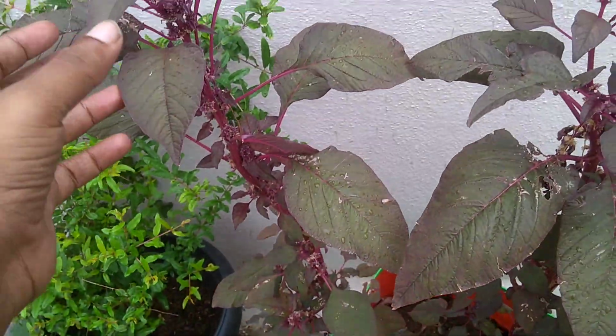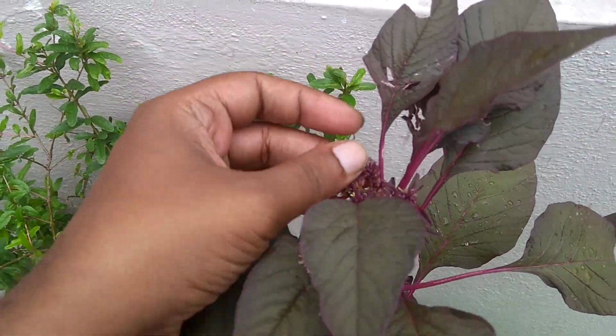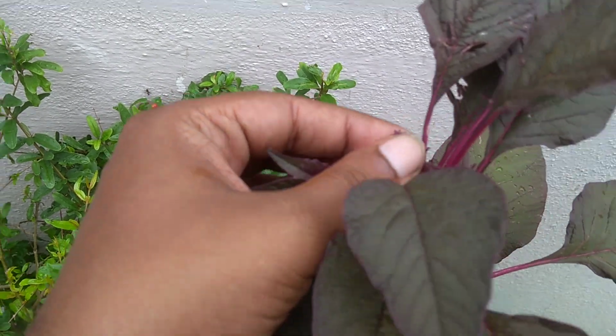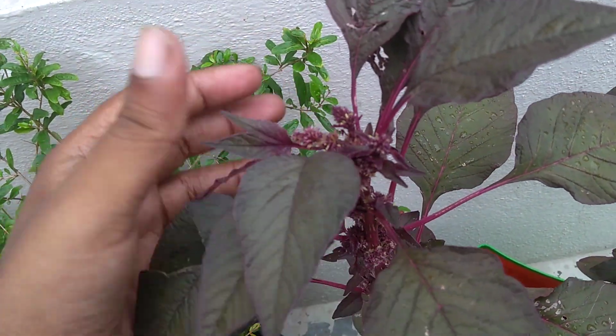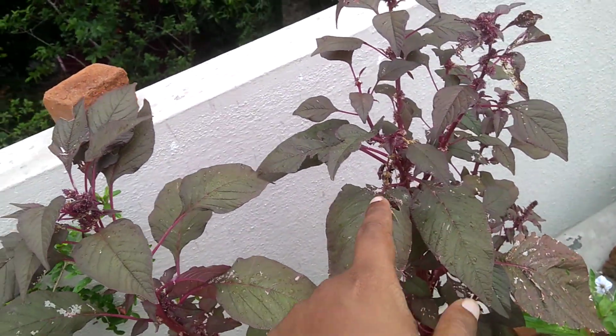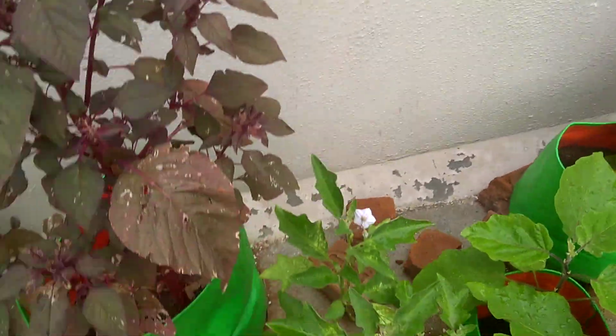And this is the amaranth plant. I just left it for the seeds. The seeds have germinated. I mean, the seeds have emerged. I will soon harvest the seeds, collect the seeds, and save them properly. I also made a video on how to save the seeds from this plant already. If you have not watched that, please watch it.